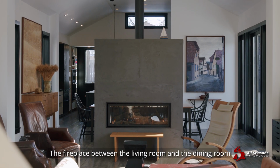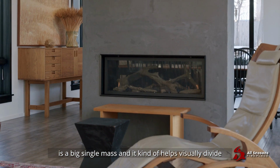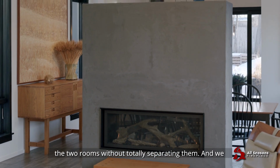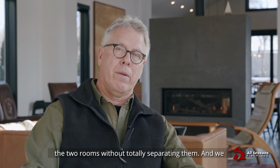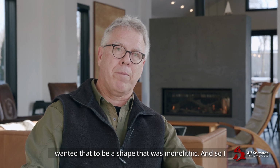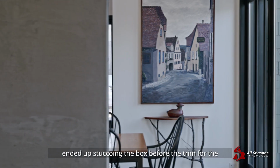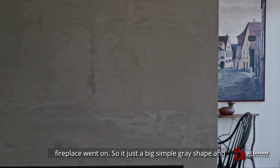The fireplace between the living room and the dining room is a big single mass, and it kind of helps visually divide the two rooms without totally separating them. And we wanted that to be a shape that was monolithic. And so I ended up stuccoing the box before the trim for the fireplace went on. So it's just a big simple gray shape.